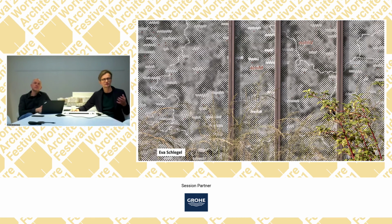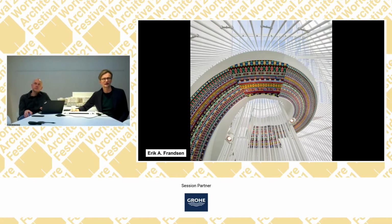Then artists, when we use art, we use it for a purpose. This is to screen the interior. It has this kind of translucence. It has this biophilia aspect to it as well, filtering the light into a waiting area.